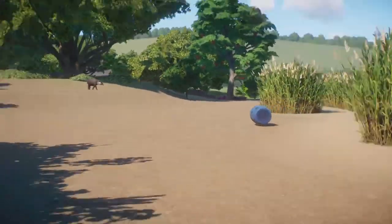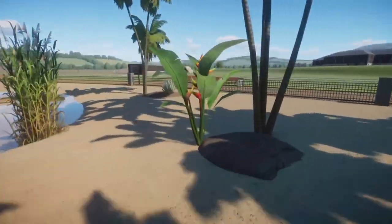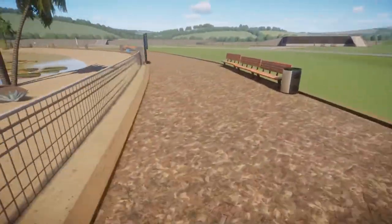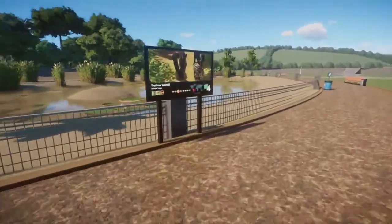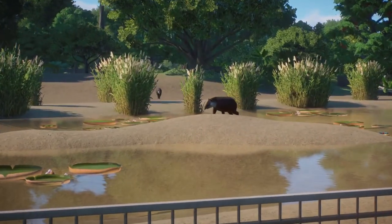Again, it's a very big habitat. I know guests are not gonna like seeing it, but I like making the exhibits for the animals, first and foremost. You know, tapirs always seem to get stressed, so.